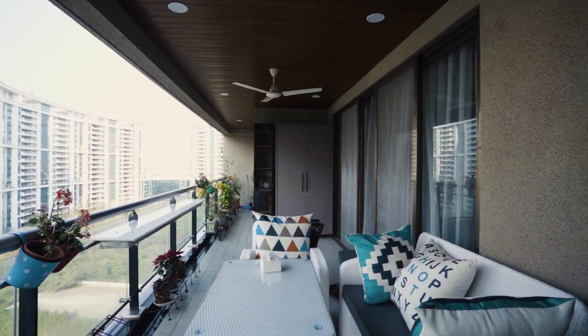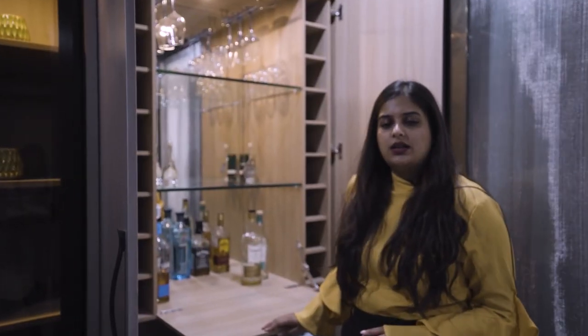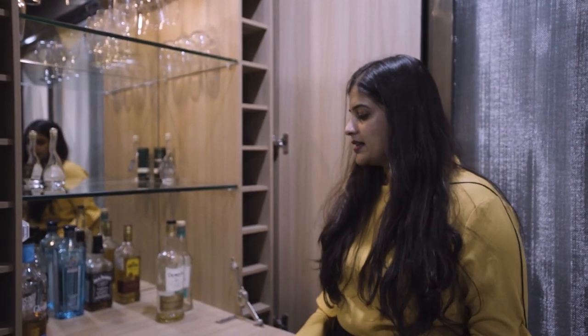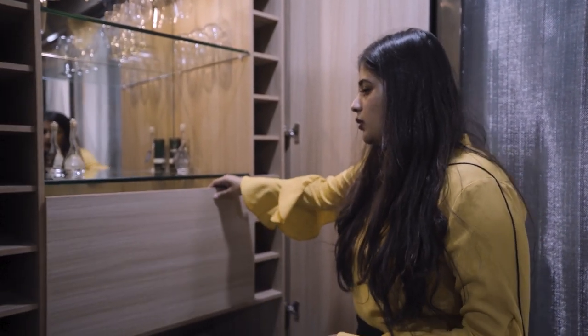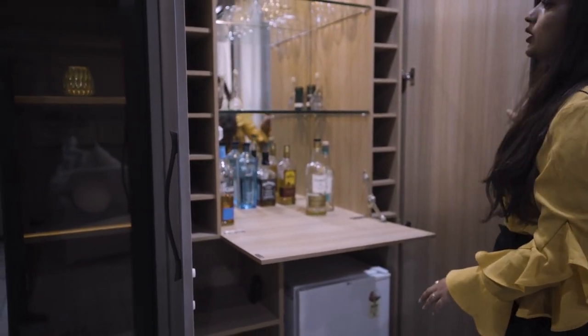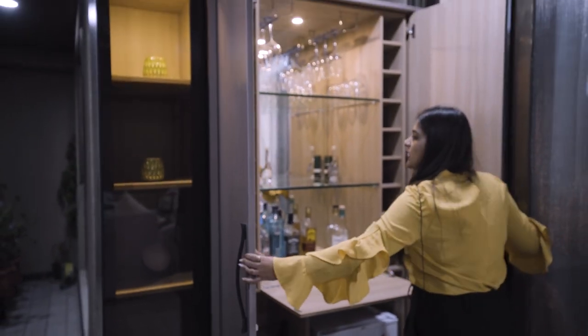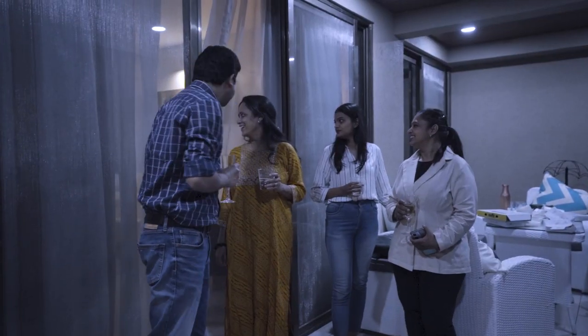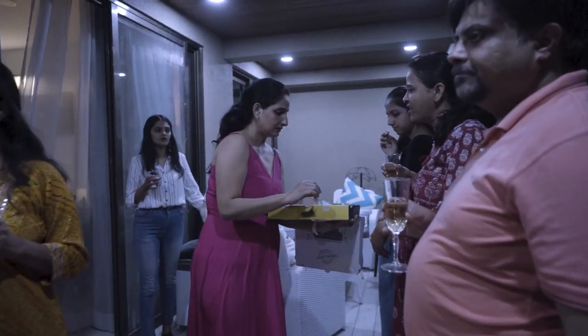Coming to the bar unit, it is an attraction in the house. As you can see, the client wanted an open and closed pattern. So what we've done is we've added the extension part here, which can be a part of an extended bar counter, and added the pocket doors, which can be completely closed to elongate the space during the evening, where friends and family can enjoy the time.